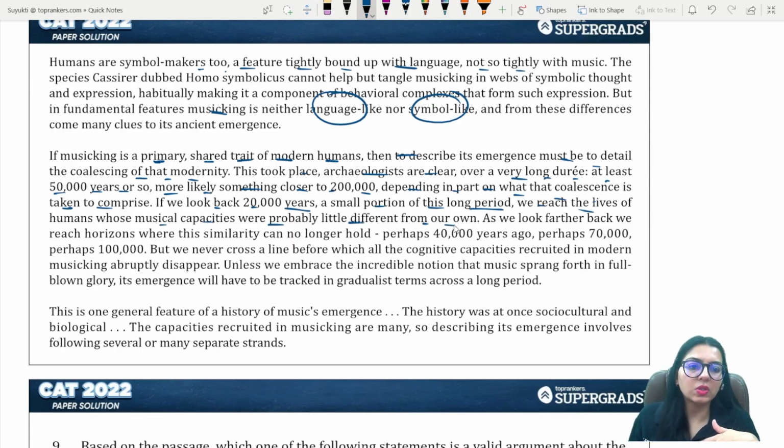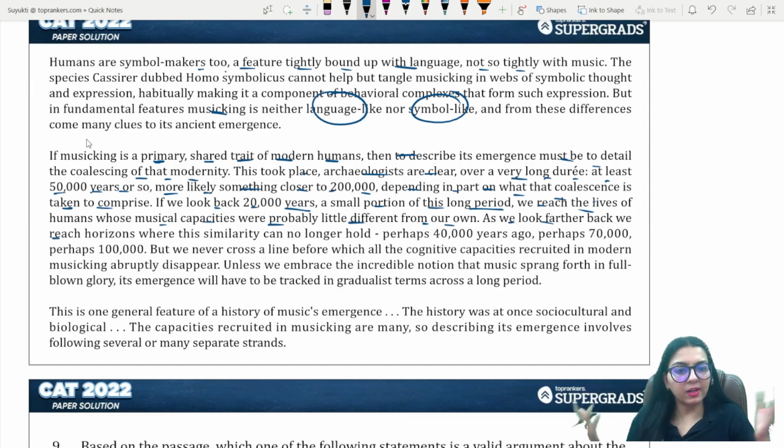As we look farther back, we reach horizons where this similarity can no longer hold, perhaps 40,000 years ago, perhaps 70,000, perhaps 100,000. But we never cross a line before which all the cognitive capacities recruited in modern musicking abruptly disappear, unless we embrace the incredible notion that music sprang forth in full-blown glory. Its emergence will have to be tracked in gradualist terms across a long period.